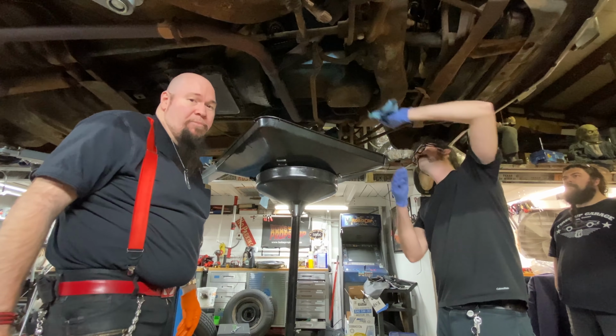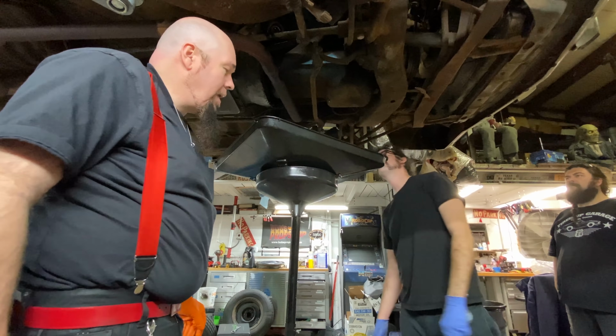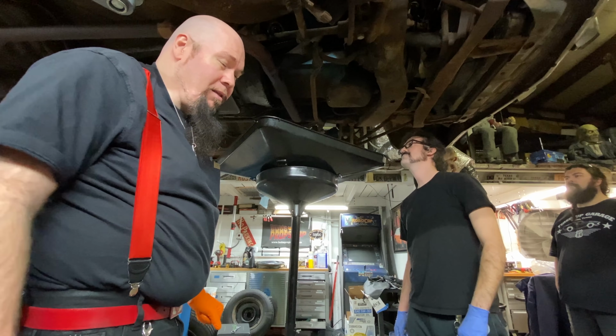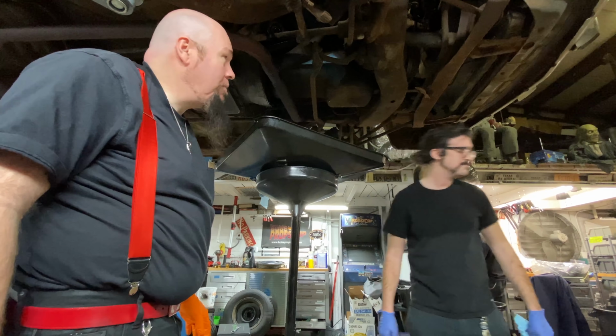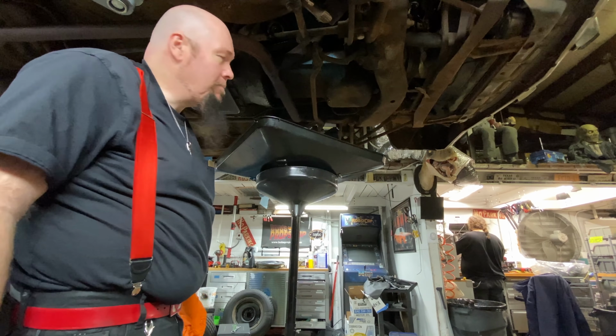I think we're going to end up doing two oil changes on this thing. We're going to put fresh oil in. We'll add some detergents, maybe some Marvel Mystery Oil, a little Berryman's, a couple other cleansers. We're going to clean this motor out. We've got a lot of carbon buildup and a lot of age in there, a lot of sludge. It's a good motor.